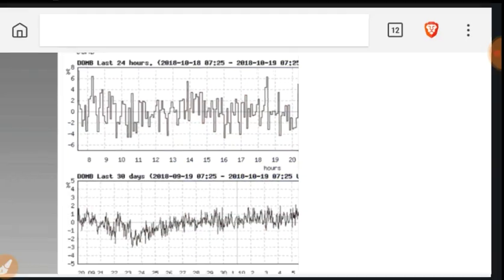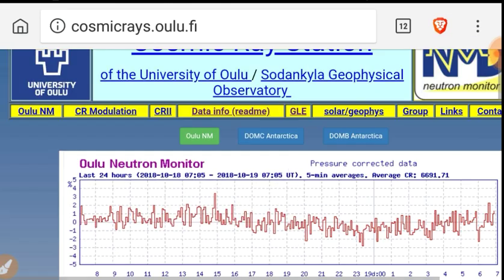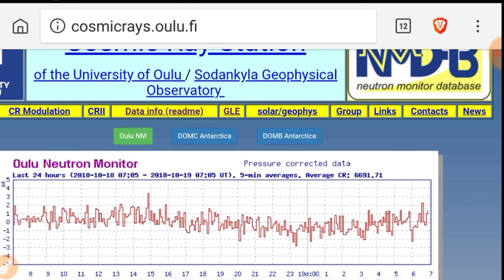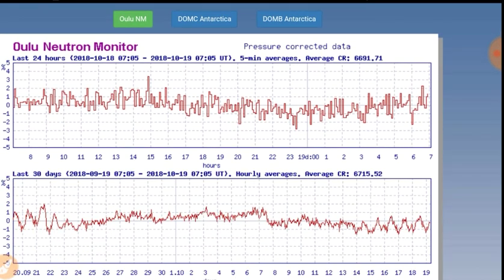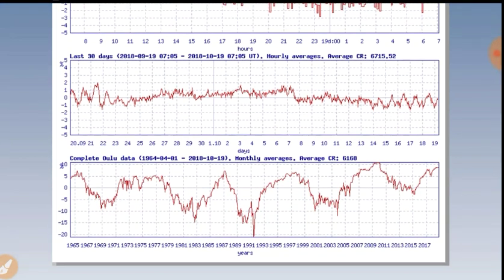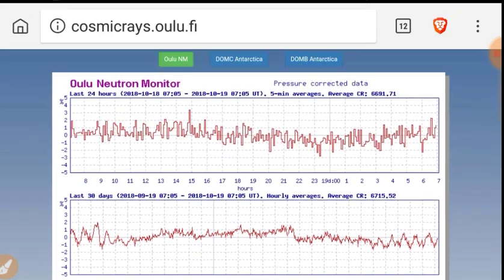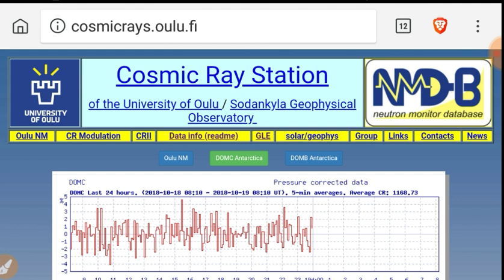But here's the Oulu cosmic rays, which also has links to 2 different monitors in Antarctica. There you can see the historic data. It was high at the last solar minimum around 2008, 2009. This data only goes up to 2017. Let's check Antarctica.